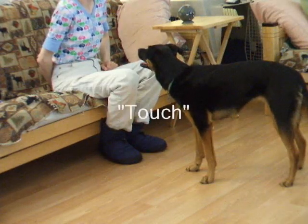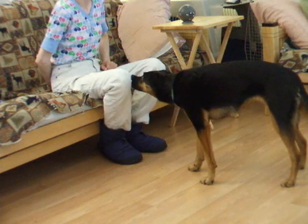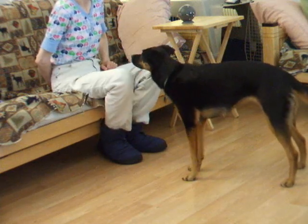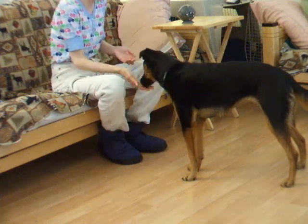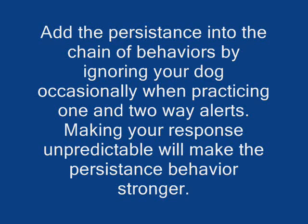Here I use the touch cue instead of the again cue. See how as her frustration builds, she pushes harder? Good girl. This is called an extinction burst, surfing the extinction burst to get a stronger response. There we go. Add the persistence cue into the chain of behaviors by ignoring your dog occasionally when practicing one and two-way alerts. Making your response unpredictable will make the persistence behavior stronger.